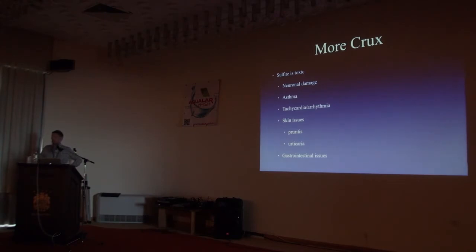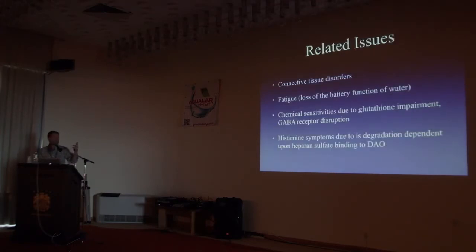Hydrogen sulfide is a vasodilator, and so it's not uncommon that people come in that we figure out have this issue going on, and they end up with low blood pressure. They get all woozy when they stand up, and chronically low blood pressure, which you don't see as often, but they can be quite tachycardic, and heart arrhythmias are not uncommon at all. Skin issues are huge with sulfate, and I'll talk about these a little more when I get to the clinical stuff.